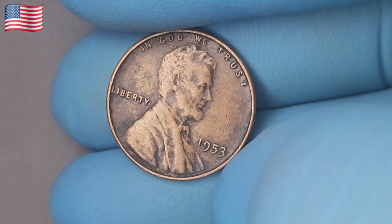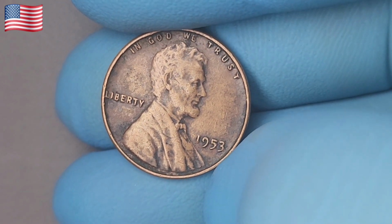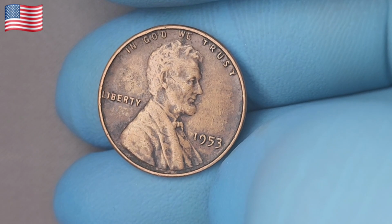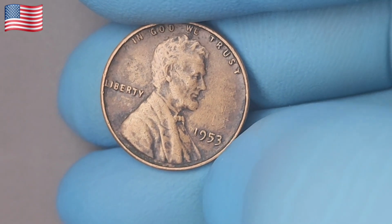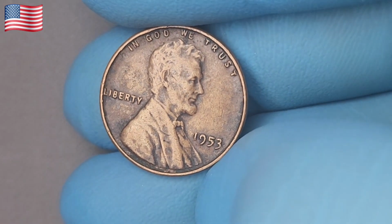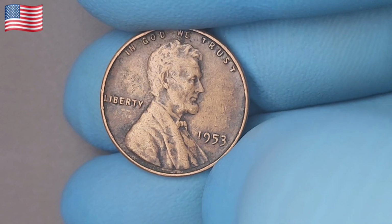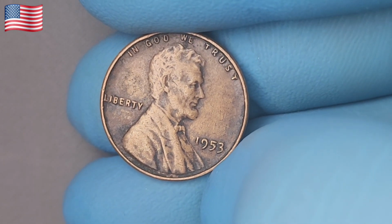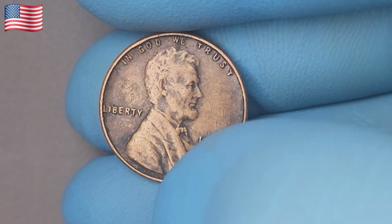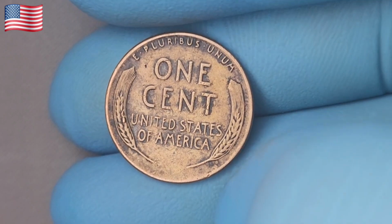And now, let's talk about the part everyone's waiting for. Depending on the condition, mint mark, and error type, a rare 1953 Wheat Penny can sell for $14,000 to $67,000 at auction. Not bad for a coin that started out worth just 1 cent. So the next time you come across a 1953 penny, don't just toss it aside. Take a closer look. What might seem ordinary could be hiding something extraordinary. Keep your eyes sharp, your coins safe, and your curiosity alive, because you never know when the next penny you find might be worth a fortune.